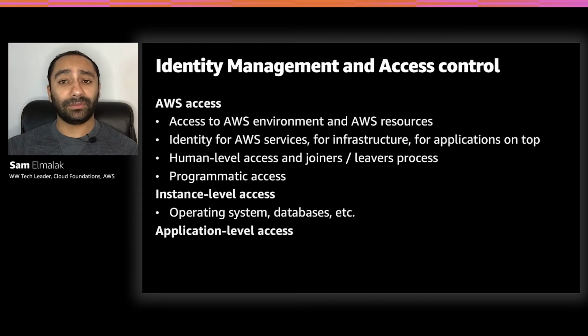The new thing you may have to do is the AWS access. And we still recommend that you have that be federated, use your existing identity provider, but it's just something new. And finally, application level access. You deployed an application, perhaps you're a banking company, and to log into the banking software, what does that look like? So you've got 3 levels of identity.